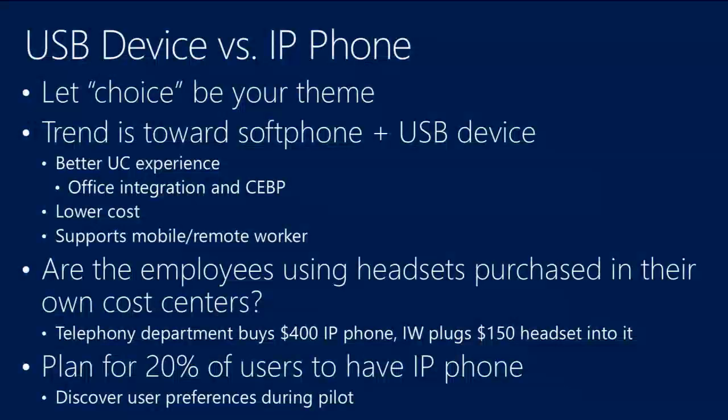But the trend is towards a soft phone and a USB device. I think that's true for a lot of work-at-home users, mobile users, myself. I don't have a physical phone, and I haven't had a physical phone in years. I've had USB headsets for so long, right? I've tried other different DECT headsets, right? But it's always just kind of what you're comfortable with.